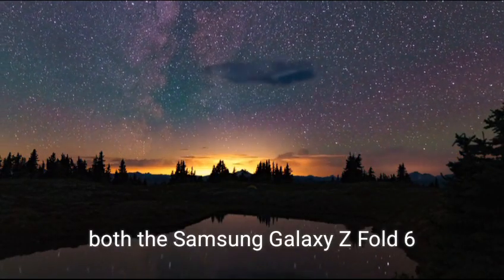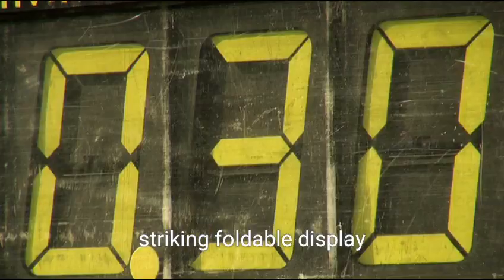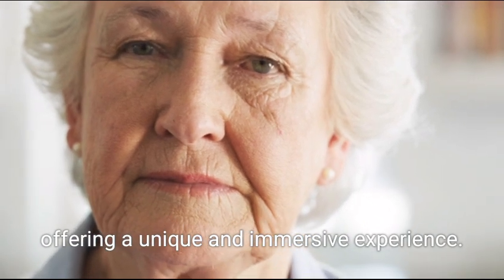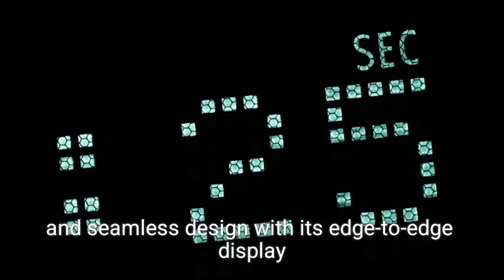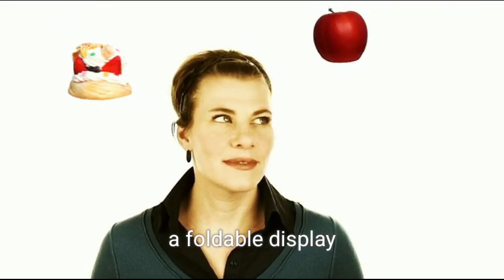Starting with the design, both the Samsung Galaxy Z Fold 6 and the iPhone 15 Pro Max exude elegance and sophistication. The Galaxy Z Fold 6 boasts a striking foldable display that expands to reveal a larger viewing area, offering a unique and immersive experience. On the other hand, the iPhone 15 Pro Max features a sleek and seamless design with its edge-to-edge display and trendy color options. The choice ultimately depends on your preference for a foldable display or a traditional smartphone design.